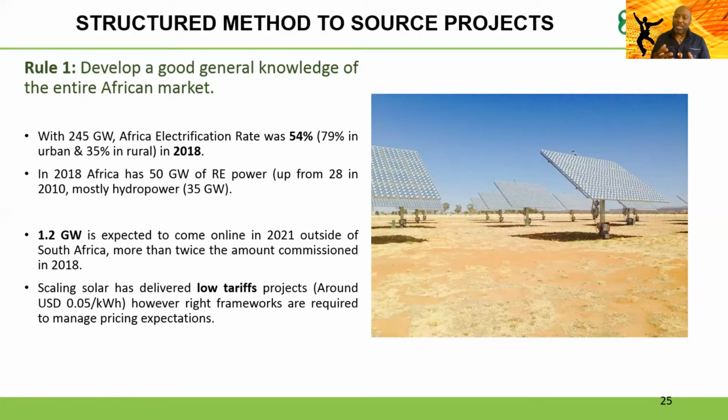Excellent. And also, you may have heard about Scaling Solar, which is another big program that's all about fast-tracking utility scale solar into the continent. With this big program that is supported by the World Bank, through the IFC, which is the private sector arm of the World Bank, and also many other organizations, they were able to leverage their influence and make sure that we can bring low tariffs into the continent, because it's all about the money. So how much am I going to pay for my electricity? Well, with the Scaling Solar program, you can bring that up to about $5 per kilowatt hour. Does it give you an idea?